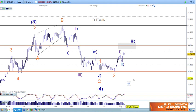Ethereum's been leading to the upside, and Ethereum's already hit its 50-60% retracement level. So we know that ETH has been leading over Bitcoin, so we'll use that, and we'll be looking at ETH today as well.